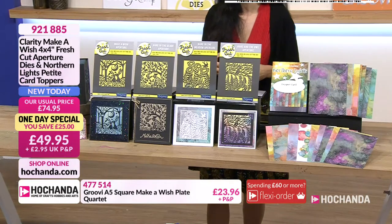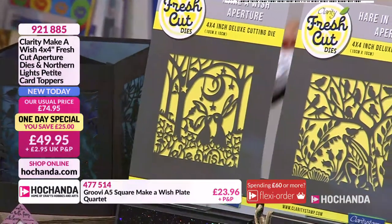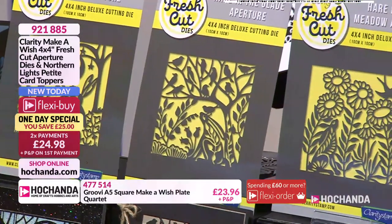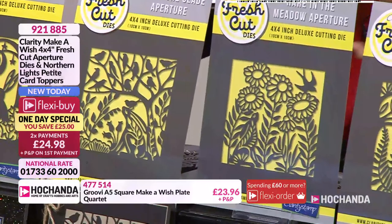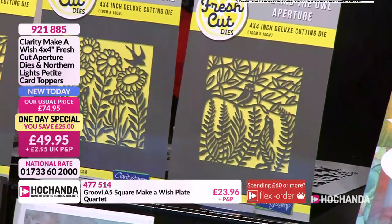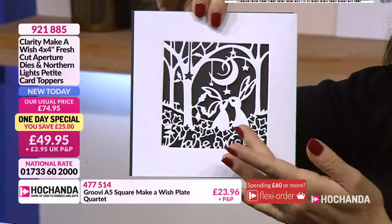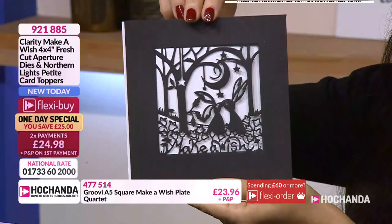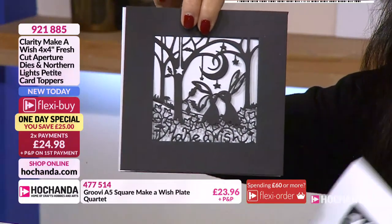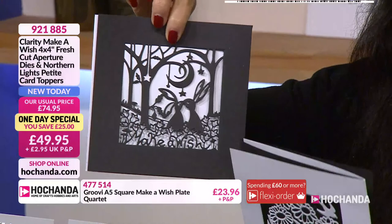We will give you a reminder of what Clarity have brought for you today. You are getting the Make-A-Wish 4x4 Fresh Cut Aperture Dies and Northern Lights Petite Card Toppers. You are getting all four beautiful dies that cut into the card, creating those aperture dies. I absolutely adore this artwork because it's timeless. It works across the genders and all ages. Wedding card, an engagement card, they will work for it. What about a retirement card as well? Maybe a golden and a silver wedding anniversary, any type of anniversary, newborn as well.